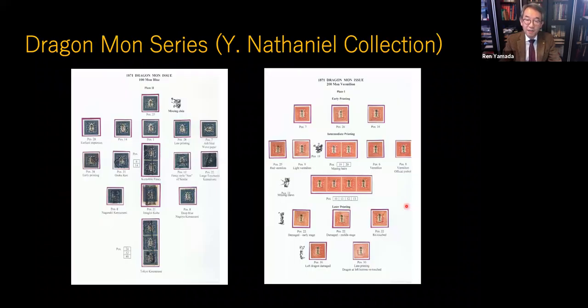I will show some pages of etched stamps from Eagle Nathaniel's collection in this slide and the next slide. His etched stamp collection won a Grand Prix at Philately 2002. This slide shows Dragon 100 mon and Dragon 200 mon pages. As shown in this slide, positions of all stamps are identified in both pages. So these are the positions, for example, position 25, position 28, position 7, position 26.